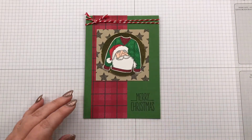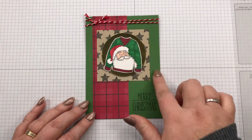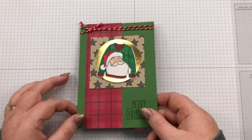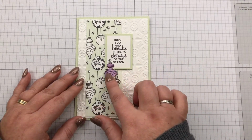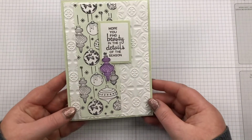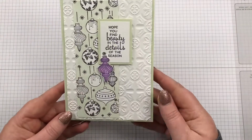You can't beat a Christmas jumper. This is from one of my customers. So look at this. Just cute, cute, cute. So I know that's from Steph. But lovely. And a beautiful embossed card there using the shimmer paper and just highlighting one of the ornaments. But beautiful there. That was from Carrie and Andrea.